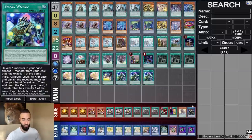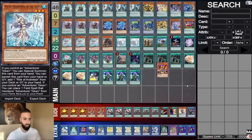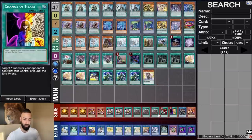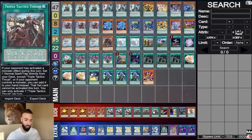GG. So it's vital. You side one eccentric because Abductor Search is eccentric. And going first, you just side up the lava golem for any random pendulum. Just a pendulum card. Just something. Any of these are useless going first. If you're facing a deck that has hand traps, you put in talents. Do not main deck thrust.